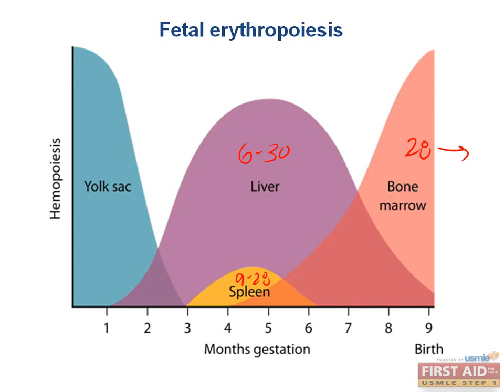Not only that, you can also have bone marrow involvement in places that are not the most active sites of erythropoiesis. For example, you can have cranial marrow involvement that causes a thickened skull. You can have facial involvement that causes a chipmunk-like facies. Remember, most erythropoiesis occurs in the hip and the femur, very large bones.